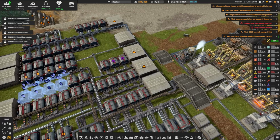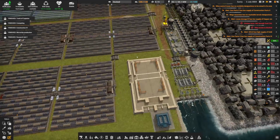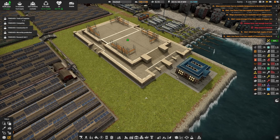Alright, next thing I want to talk about, which means we're going to be jumping halfway across the map, is we did soybean farming last episode, but our Tomb of Captains still needs more upgrades. So we're going to click to go to the next stage, which is going to cost just a bit of material, but that's okay because we're going to uni boost it.